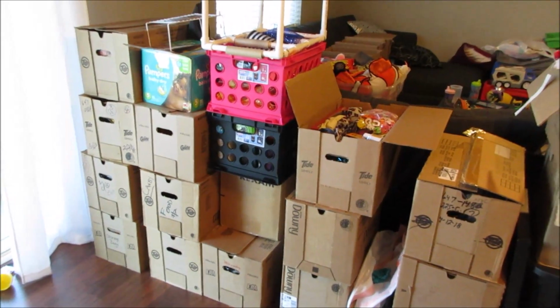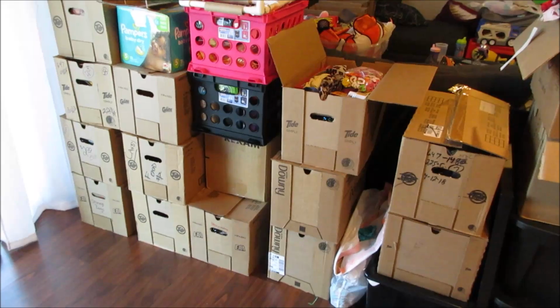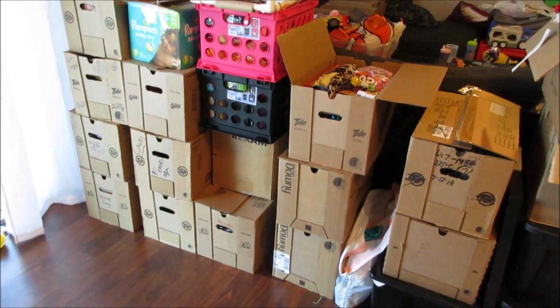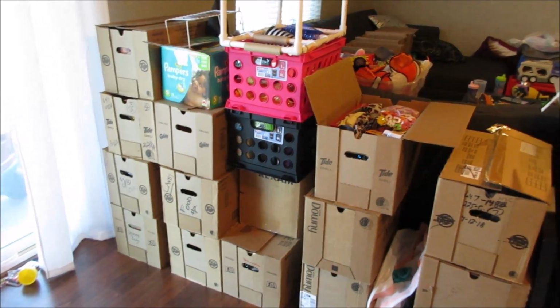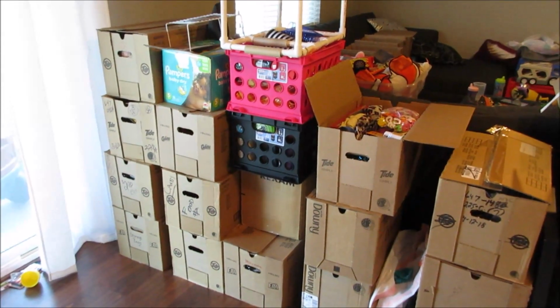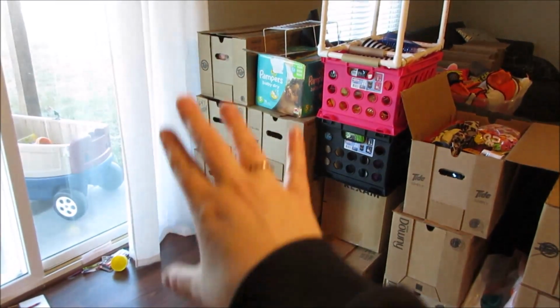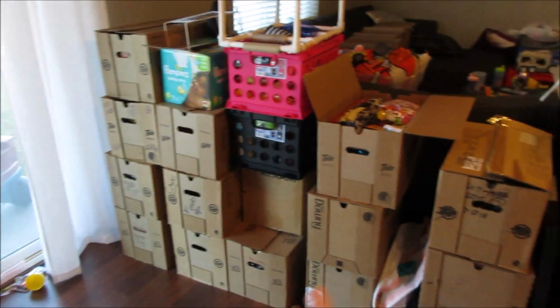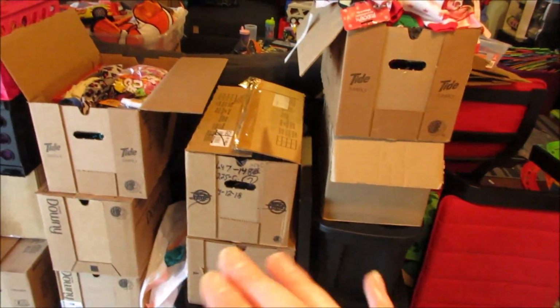I still have to go through some of these boxes. Some of this is a little hard for me to get rid of because I'm just like, I'll use it, but then I'm like, I don't. So I'm just slowly getting rid of it, but it takes time. A lot of this stuff is, like, all these boxes are food right here, so we've got to go through the food. And then some of this is just crap that I've got to go through. So we're slowly getting rid of this stuff.